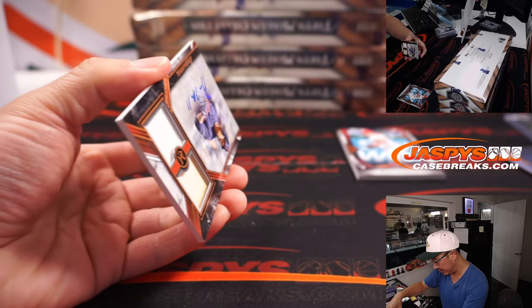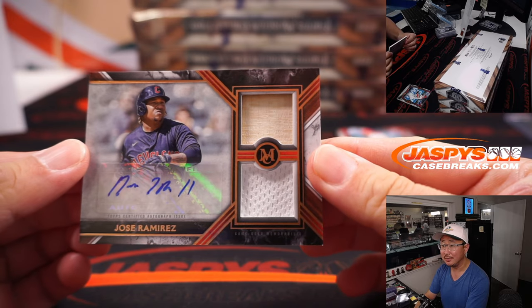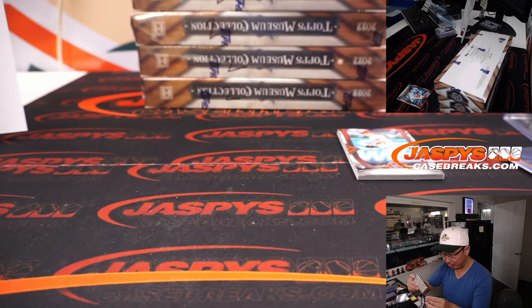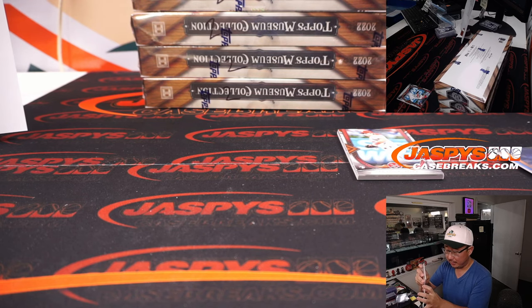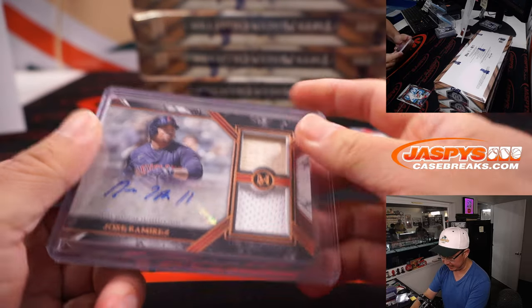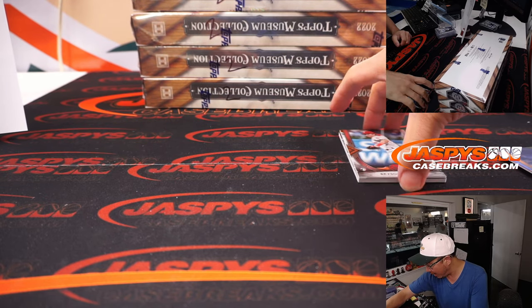Behind Jeter is a dual relic and autograph for the Guardians. Jose Ramirez. I feel like the Guardians are a little under the radar, but they've been having a great year. And Cleveland is a random number block team, so we go by that digit, 6 out of 50. Cleveland 6. And that's for Matt Bristow. Cleveland, this is for you.